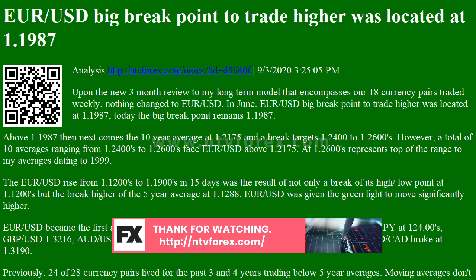EUR JPY lower must break 124.90, 124.82 and 124.68 to target massive supports at 123.00s. Above 124.90 then EUR JPY faces 10 averages from 127.00s to 130.00s. Higher must break 126.16. No thrills to EUR JPY.